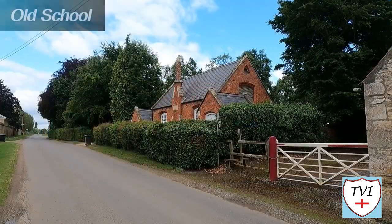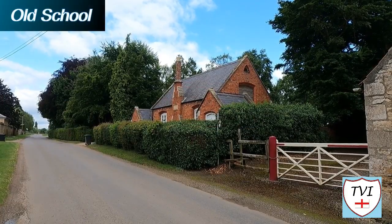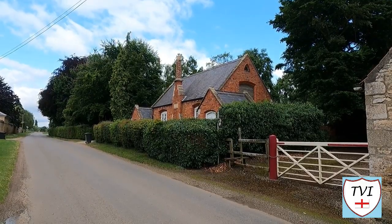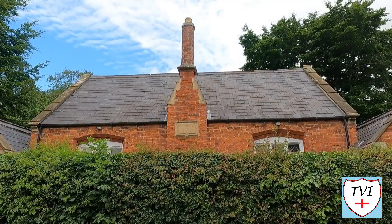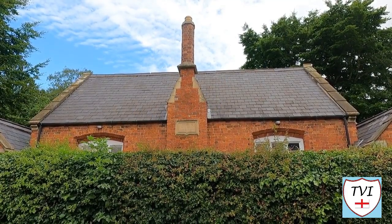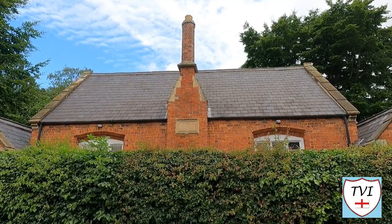Now, even though Rowston is tiny, and it always has been, it used to have a school. This is the building in question. This was a national school, built in 1852, and the third of the 4 listed buildings in Rowston. The only one that remains is dead opposite, and of course, that would be Rowston Manor.